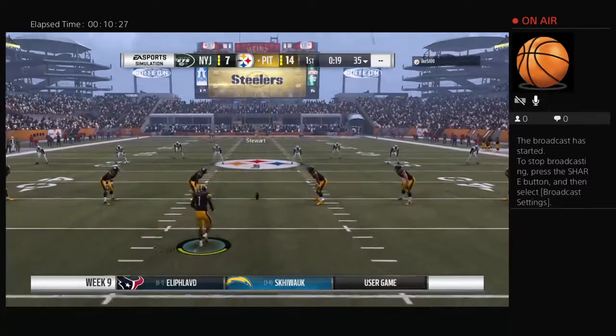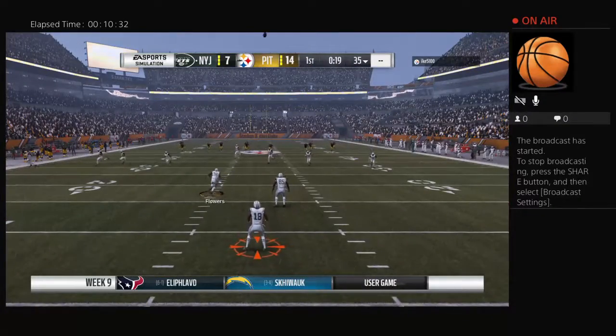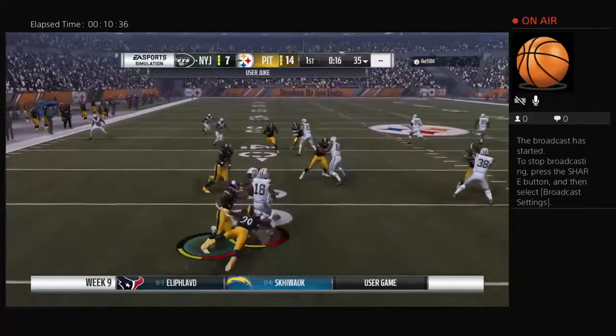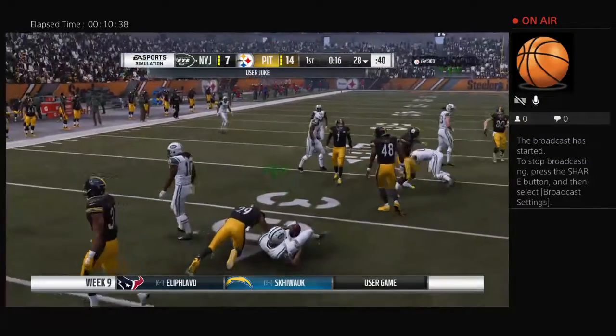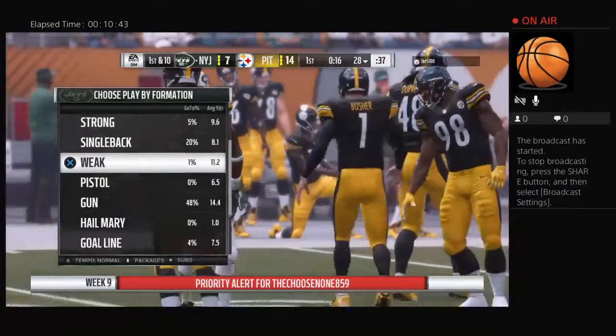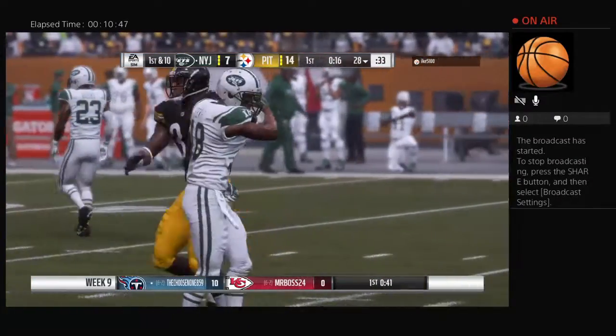Here's Bosher to kick it away. This one taken just inside the 10. Meanwhile, taking a look at what's going on in KC, and it's the Titans who are off to the early lead in that ball game. We'll keep you updated on that one as it progresses.